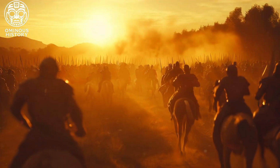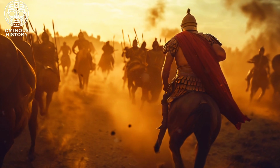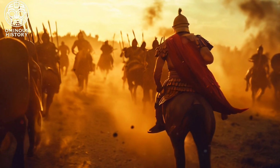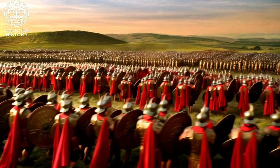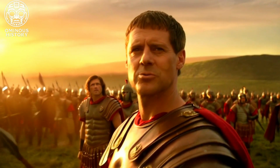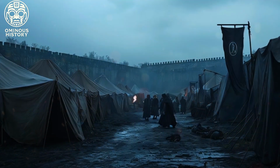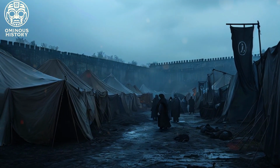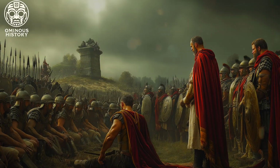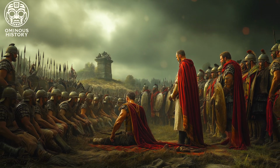Legio X led a swift countercharge, with centurions like Marcus Petronius sacrificing themselves to hold breaches long enough for Roman cavalry to strike the Gauls from the flank. The tactic worked. Vercingetorix's allies were routed, and the siege tightened around Alesia. Starvation took its toll on the Gallic defenders. Eventually, Vercingetorix surrendered to Caesar, who paraded him in Rome before executing him years later.